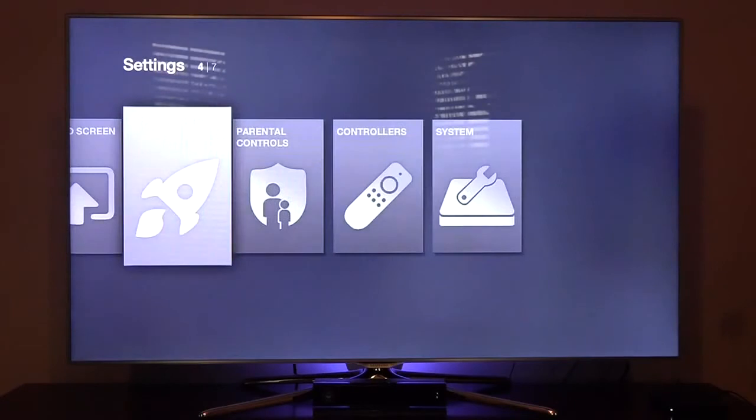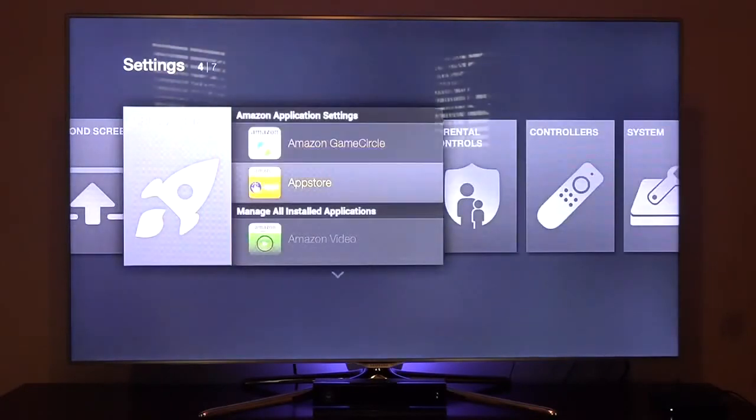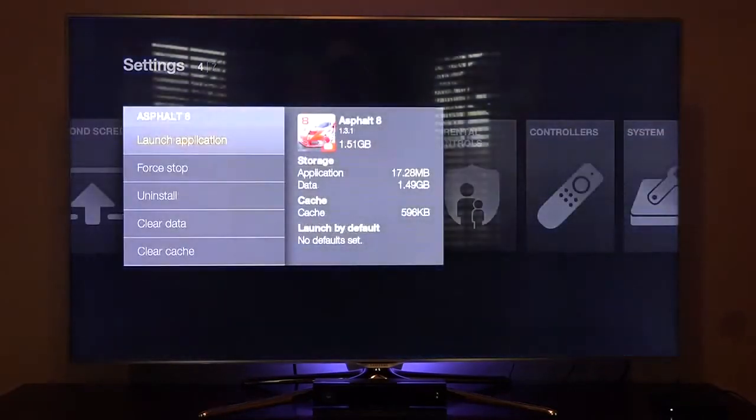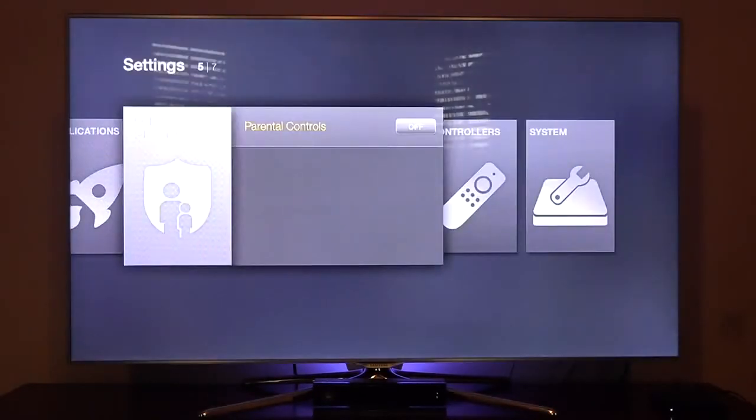We have applications, so you can go to your applications here, and for example, if you want to take a look at Asphalt 8, let's click on that. You can see how much space is taken up, quite a bit, 1.5 gigs out of our 8 gigs of storage. You can force stop it, you can uninstall it, clear data, or clear the cache. You also have parental controls, so you can set that here as well.